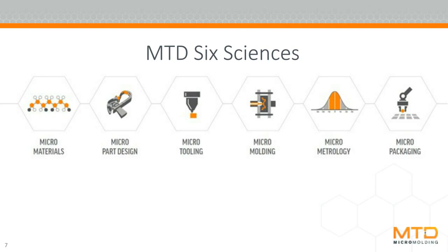Every machine at MTD has a custom end-of-arm tool made just for your part. There is not a single part at MTD that is simply ejected into a bin and allowed to free fall. So as you can see, micro and macro require a different set of skills in order to be successful.